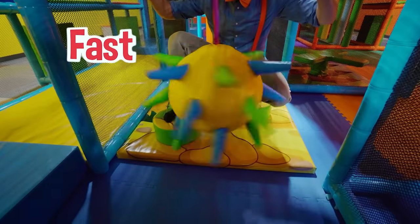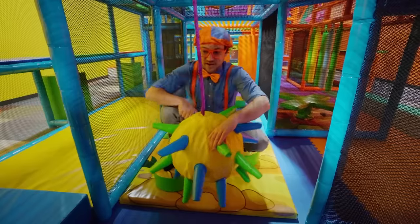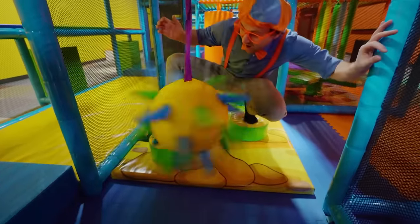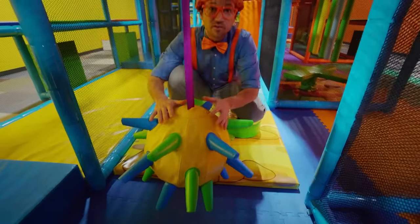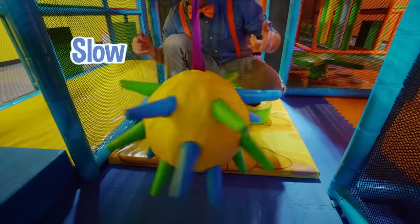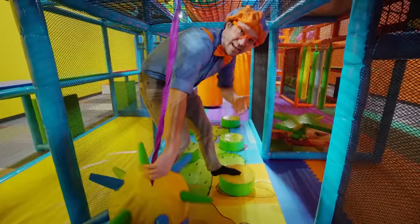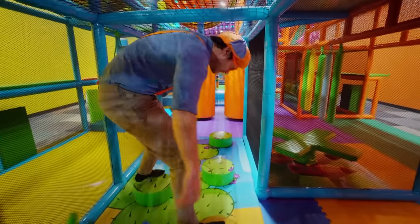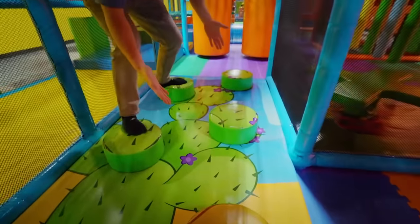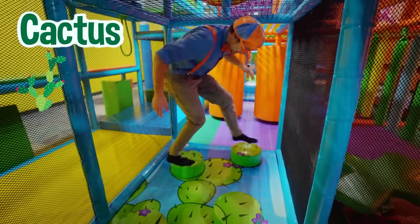Whoa! Okay, now fast the other way. Whoa! Okay, now I'll spin it really slow. Ready? Woohoo! That looks so cool. Here we go. Woohoo! Okay, come on. Okay, check it out. I'm balancing on the cactus spines. Ow, ow, ow, ow, ow, ow, ow.